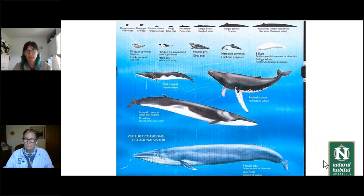Now you'll notice at the bottom there's another one that I haven't mentioned, the blue whale. The blue whale is considered what we call an occasional visitor, meaning that there is a population that comes in every summer. They don't often come all the way up towards Tadoussac. They prefer to stay up near the mouth of the Gulf of the St. Lawrence, but they are seen at least sometimes in the year, even if they're not seen frequently.